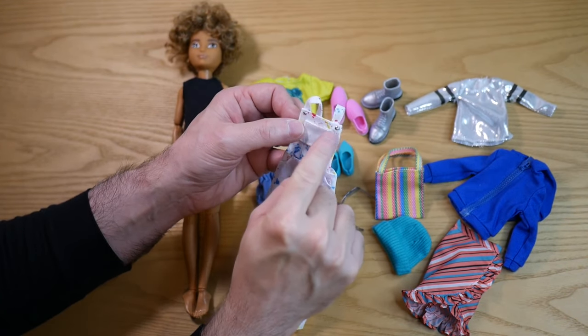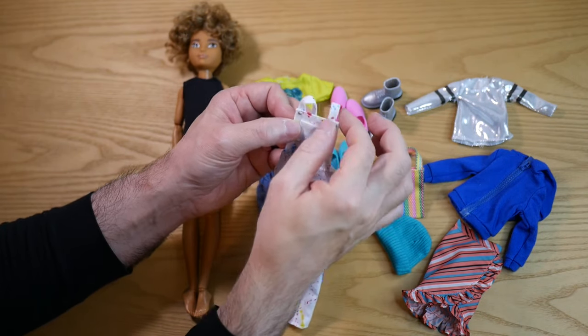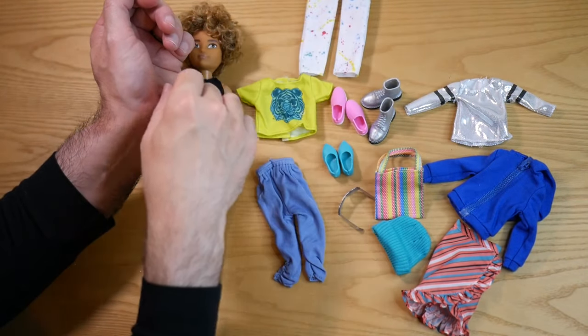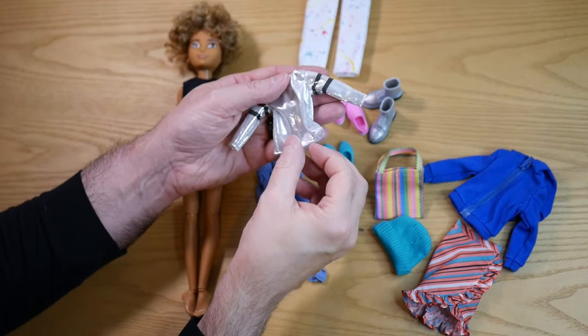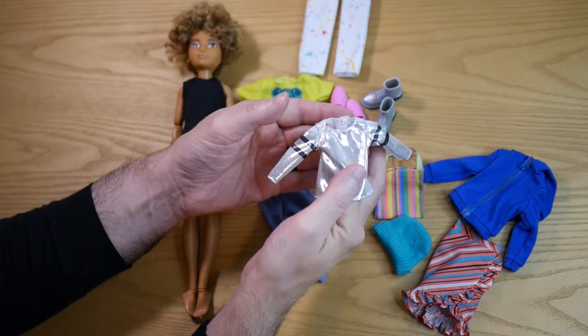And there's these stud details here at the top as well, which kind of look like the fastenings for the straps. So that's the dungarees there. We then have this amazing top, which is obviously silver and glittery and quite fabulous.